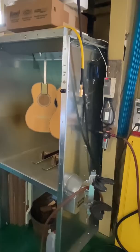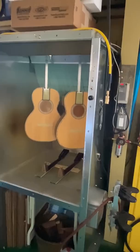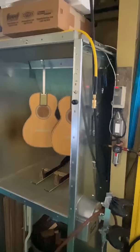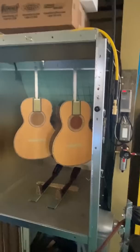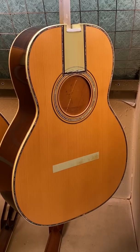for plating. I plate metal, and I had a bunch of tuners I had to plate, that sort of thing. I plate my case tags, and the more I learned about plating, the more I realized I was going to die if I didn't come up with some way of ventilating the fumes. So I put this little booth in for ventilating the plating chemicals, and then I realized I could spray a guitar in it just as easily, and I thought, well, why don't I do that? So here's some stuff that's in here now.